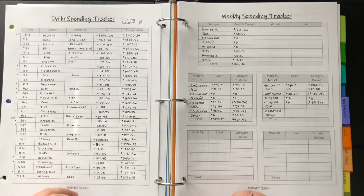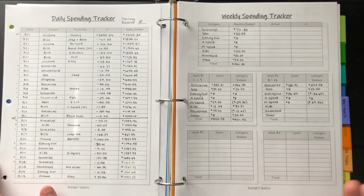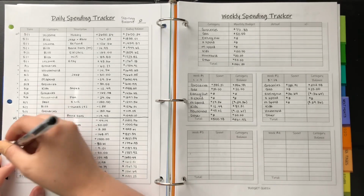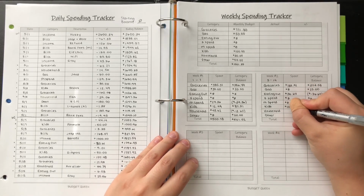For kids, we got formula here. For formula, we get the Nestle Good Start. It is $25 for 900 grams. It's like a can. We got 2 of those, so $50, very expensive. Diapers, they were $25 per package for each of my kids. So that is expensive as well. So both of those add to $100.